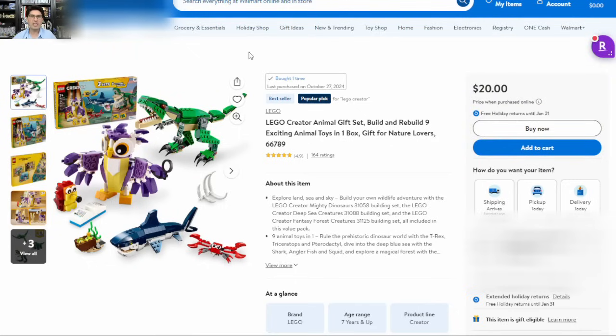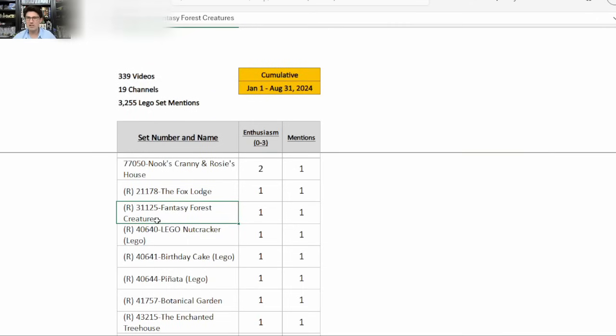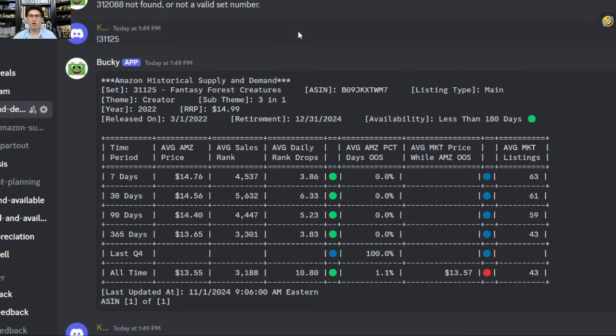The other retiring set in this gift box is the Fantasy Forest Creatures on our table. Only 1 mention, E-score of 1. So both of these retiring sets don't have a ton of buzz, but we saw in the last one, the Ignite metrics were awesome. Fantasy Forest Creatures here in Ignite is also all green, so fantastic. A slightly lower sales rank in the 4,000 to 5,000 range, but again, these numbers indicate that it is flying off of the Amazon shelves.